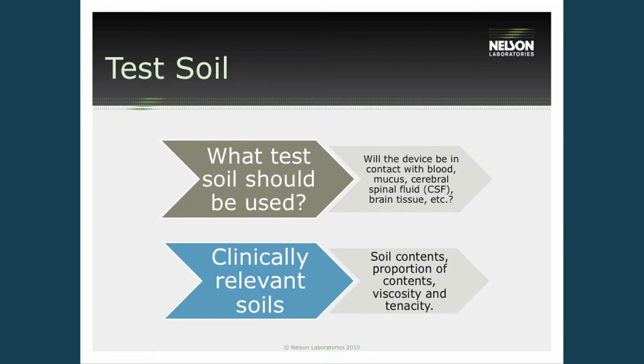So when we're looking at test soils, the FDA wants you to look at the end use of the device. What is the device going to be in contact with? Is it going to be in contact with circulating blood? Is it going to be in contact with tissue, bone, etc.? And then you need to choose a soil that represents those conditions that the device will be seeing in the clinical setting. These are some of the standard test soils that we use in our laboratory.